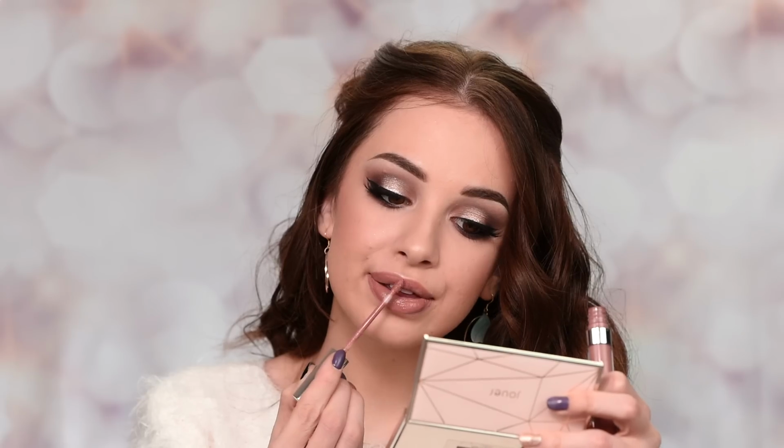Ooh. Next, I'm gonna line my lips with a lip liner by Jouer. This is in the shade Nude. And for lipstick, I'm gonna go with one by ColourPop. This is their Ultra Matte Lipstick in the shade Times Square.